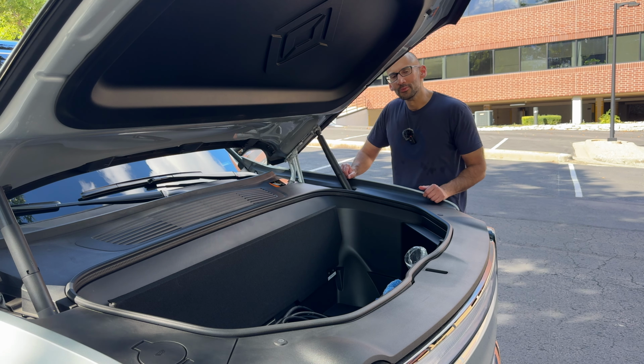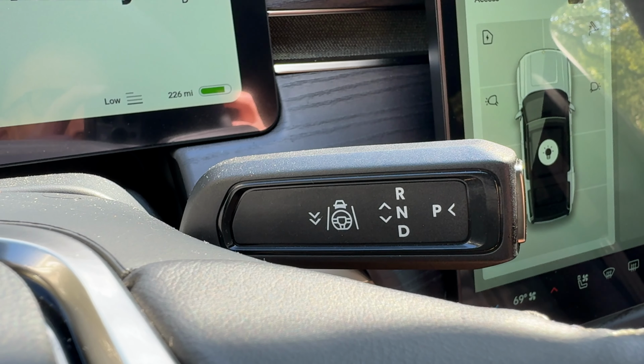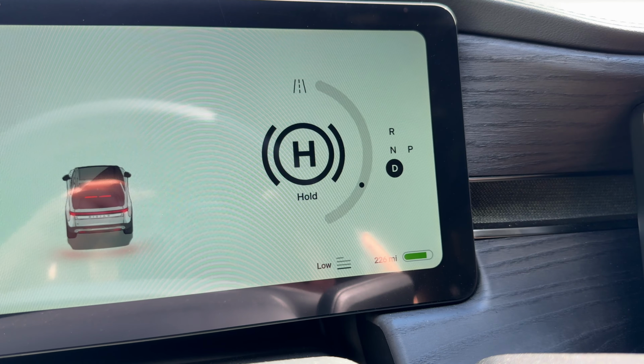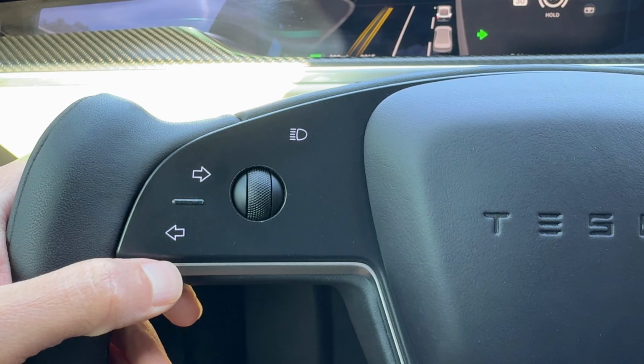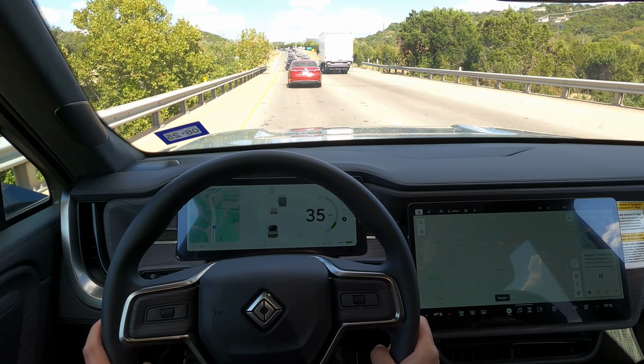You have a lot of room in the front, made even more usable with a shelf that splits the space in half. What I appreciate about this Rivian right away is it has actual stalks. I can use the signal like any other car. I also like the fact that it has park, reverse, neutral, drive in this stalk on the right side. As great as the Tesla technology is, I just don't like the fact that I have to use signals on the steering wheel. It's just much more intuitive just to be able to flip these stalks the way you need them to.